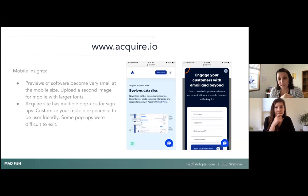It's really highlighting their product, how a user interacts with their product, which is really great, and what you're going to get out of that. But when it goes down to the mobile, it's pretty hard to read what some of these things are. This is a good time to talk to your developer and ask if you can upload two different types of images for your desktop and your mobile, so that mobile users can get that same experience.